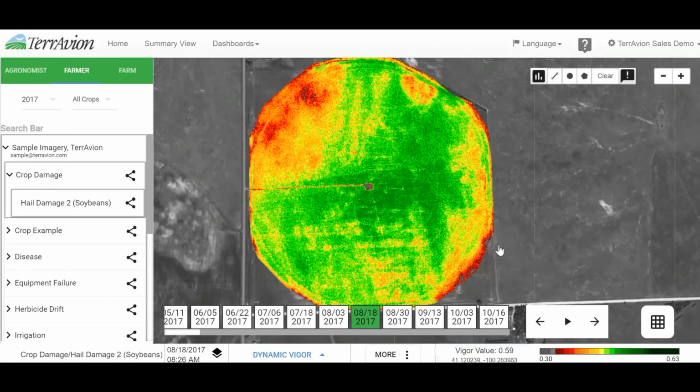In other words, if you're at a service road here and you want to measure the distance to a certain point, you just click and click again. And now you have 1,412 feet from here to here. So this is kind of a convenient tool.